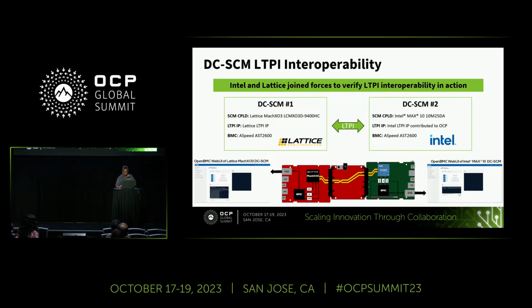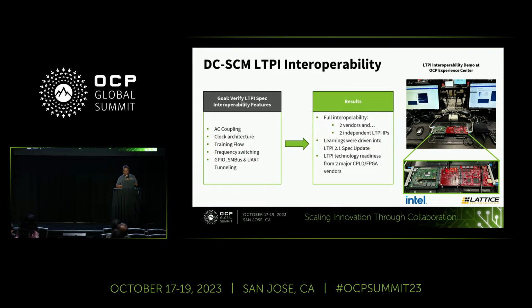So if I go to the next page, obviously anytime you see this, there are a lot of challenges that we see, right? Because I just said the spec is newly developed. This is some of the challenges that we had to go through, which is SE coupling, clock architecture. The spec says something, we understood one way, Intel understood a different way.